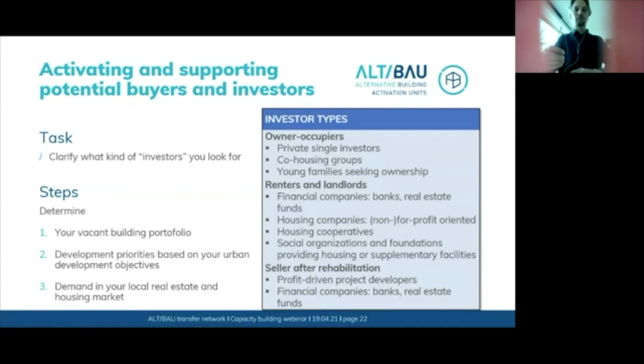And of course, a third aspect is the demand in your local real estate and housing market. So what kind of flats, sizes and qualities are on the market? You can check which investor can provide this kind of housing best. Also, you can check what the sales and rental prices are. When there might be higher profits, more professional investors are interested; when rents or sale prices are rather lower, then maybe smaller investors are interested in that.